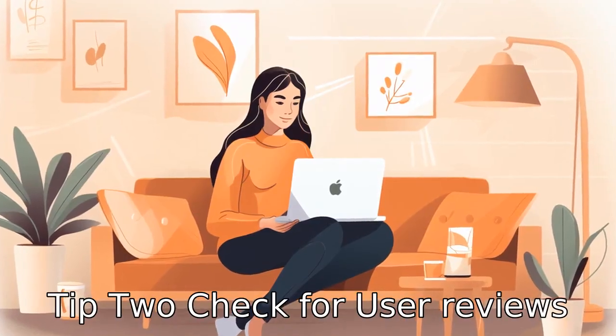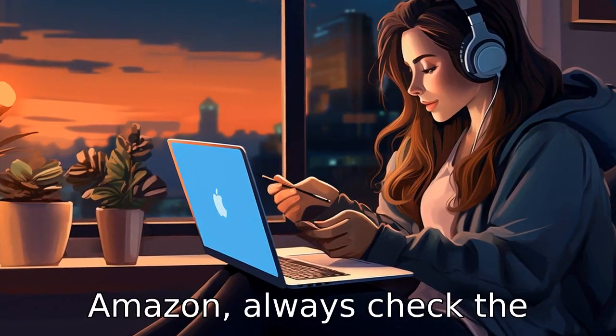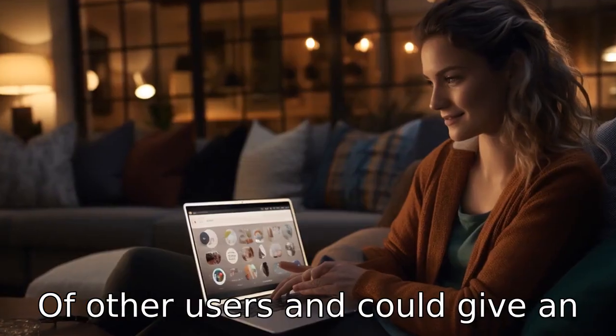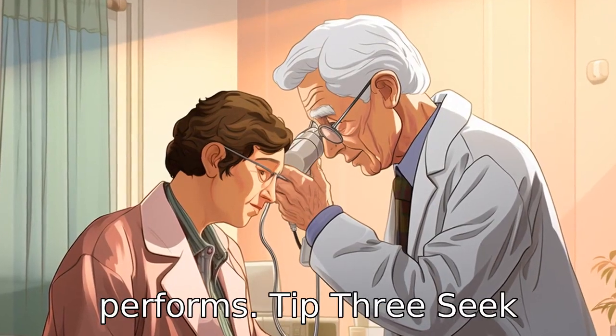Tip 2. Check for user reviews and ratings. When browsing Amazon, always check the customer reviews and ratings for each hearing aid. This provides a glimpse into the experiences of other users and could give an indication of the product's quality and how well it performs.